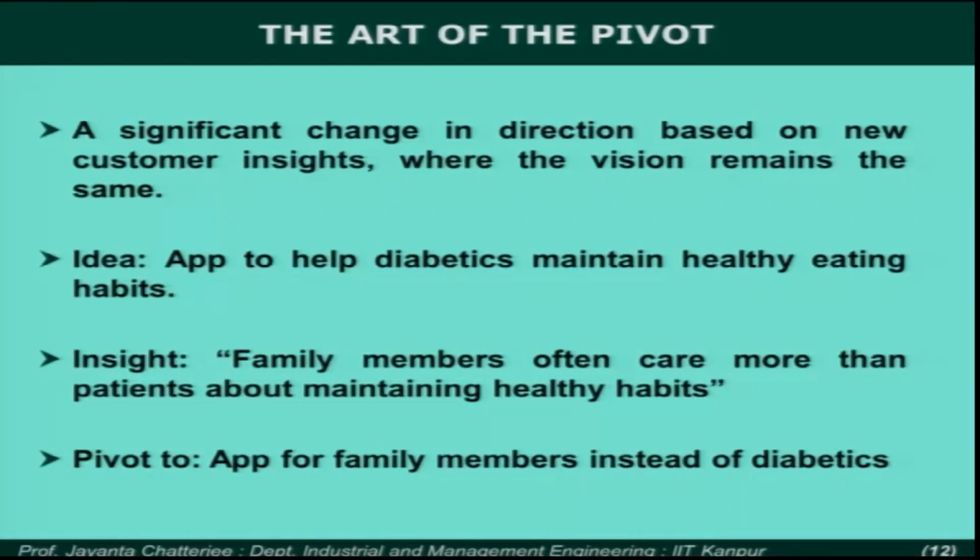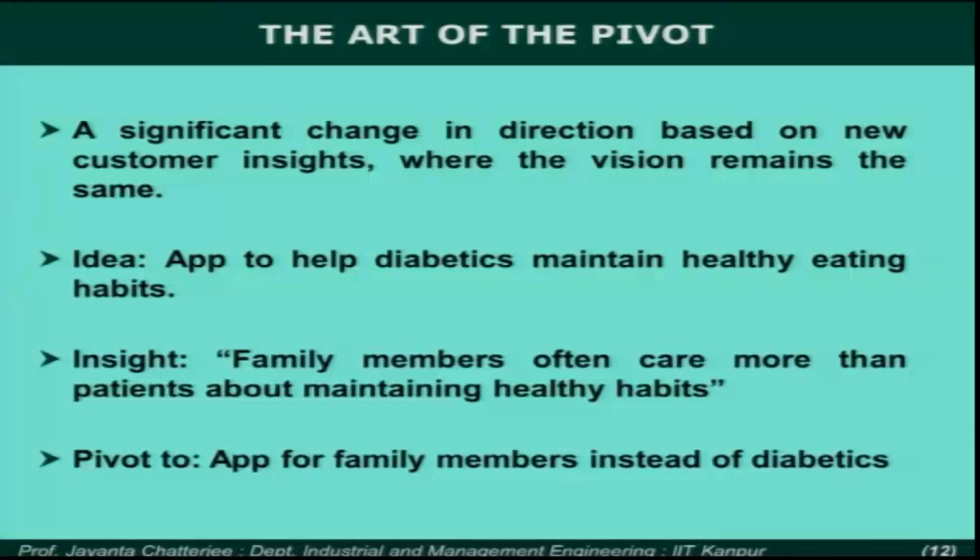And this is what we call the art of the pivot: a significant change in direction based on new customer insights, where the vision remains the same. For example, there is a fantastic example of somebody trying to develop a phone based app to help diabetics maintain healthy eating habits.